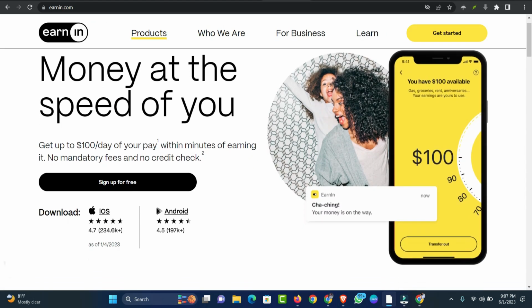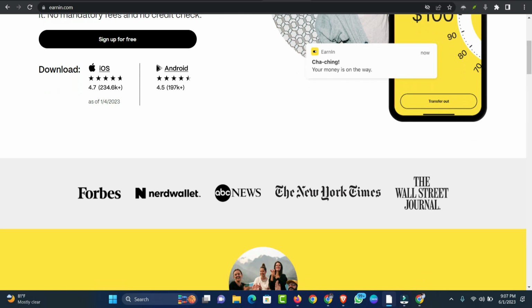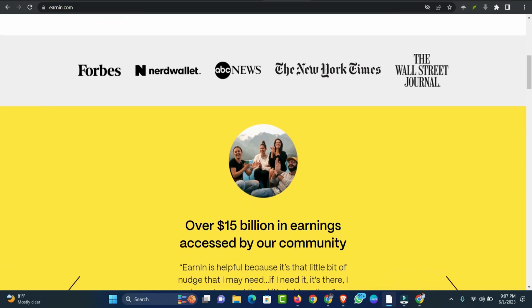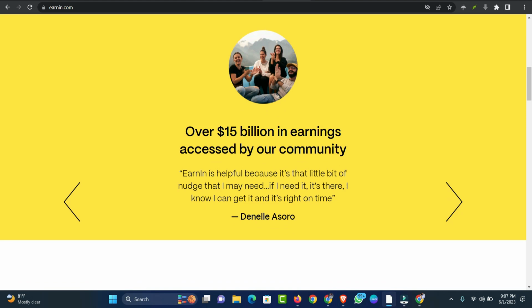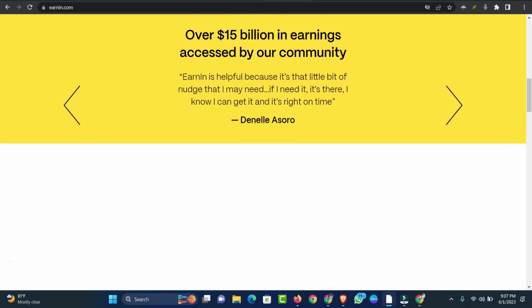Number 4. Earnin. The very first payroll advance app was ActiveHours, which is now Earnin. Its creator, Ram Palaniappan, says its goal is to make the financial system fairer by helping workers break free of the pay cycle that holds back their money. Earnin works much the same way as Bridget, but it only allows you to cash out up to $100 per day and up to $500 per pay period.